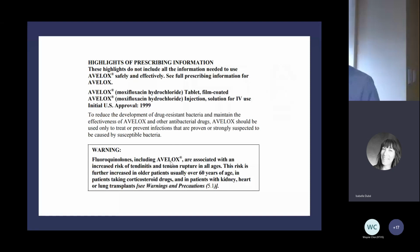So the reason that it was called a black box warning is that every drug that we have at the pharmacy comes in a bottle, and there's a package insert that's this really long, very small font document. And if there's a boxed warning, it's literally in a black box, and that's why it got that nomenclature. This is one that I'm highlighting here for fluoroquinolones, which we'll talk about in a few minutes, but this is kind of what it looks like.